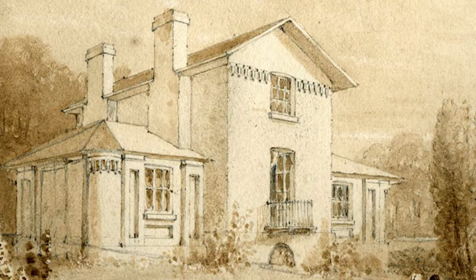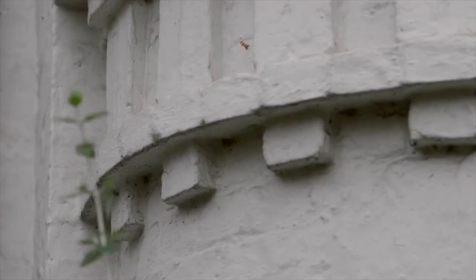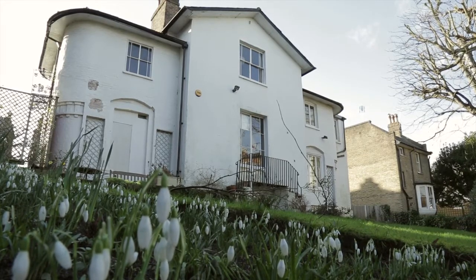It seems to me that the importance of the restoration we're undertaking is that we are attempting to conserve Turner's architectural imagination. More than anything else, this building represents ideas that Turner was thinking about and dwelling on and making proposals about in terms of a three-dimensional form.